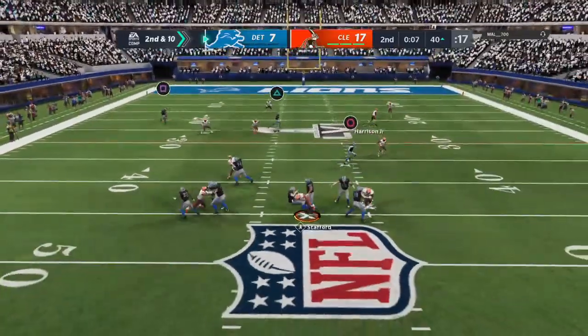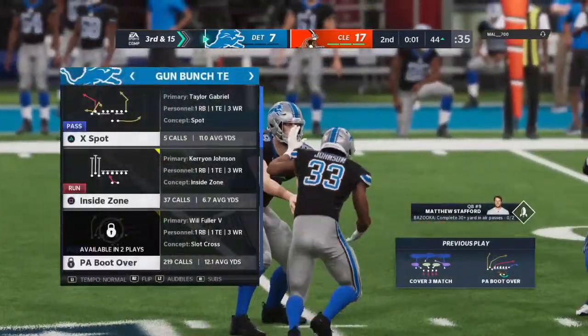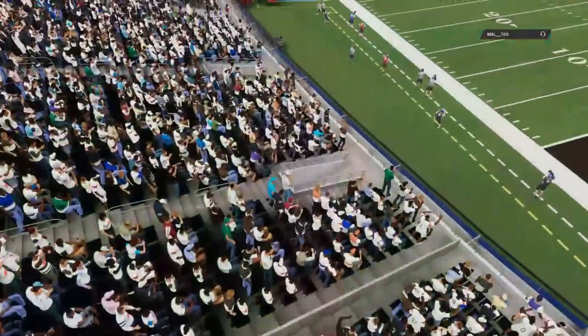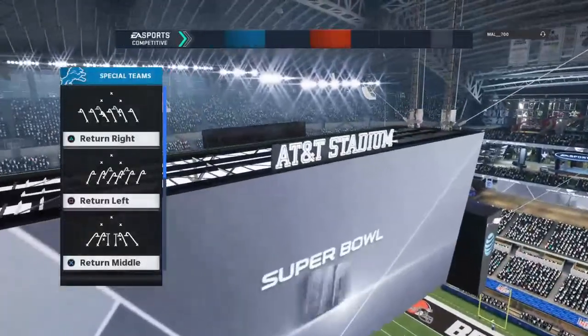They'll fake it. Now Stafford. And he's taken down. This will be a Brown sack. Figured it out. Loss of 5 yards. So these two teams will head to the locker room as we hit halftime in Super Bowl 56. As we send you on over to Orlando for Jonathan Coachman in our EA Sports Halftime Report.